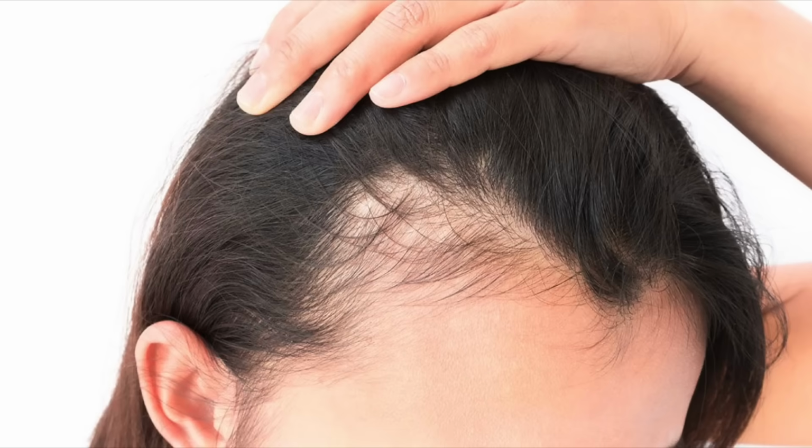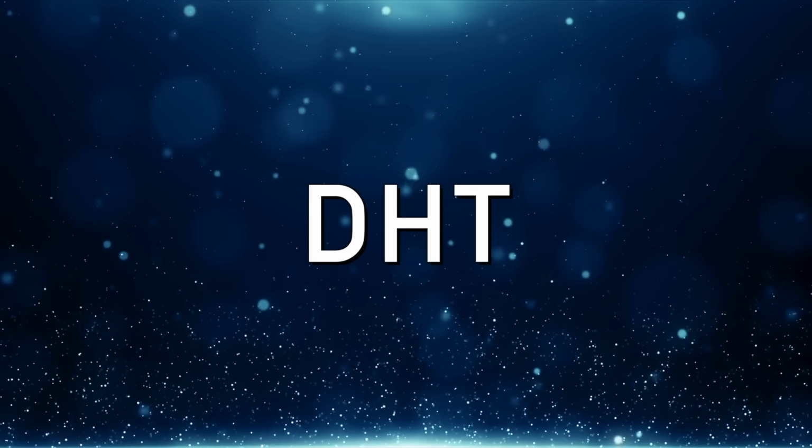Today we are going to talk about how to prevent hair loss, but not just how to prevent hair loss, but when you grow your hair, how to make sure that it's full and prevent the loss of hair, focusing on this one very important common problem. And this involves a type of testosterone, a very strong type of testosterone called DHT.